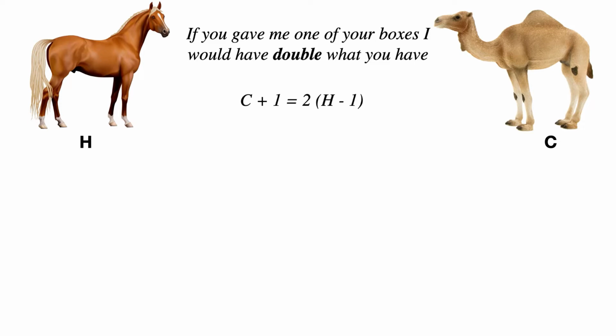C plus 1, because as per the statement, if you give me one of your boxes, it means we need to add 1 to the number of boxes that the camel is carrying. And 2 times H minus 1 is because in the same statement it says adding 1 more box to C will result in double what the horse has.